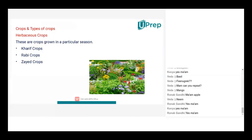So, now we come to the herbaceous crops. Right? Now, herbaceous crops can be further divided into three types. What are the names? Kirtana? What are the types of herbaceous crops? Kharif crops, zaid crops and rabi crops. Very good. And on what basis are they classified? On the season they grow.